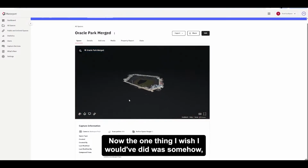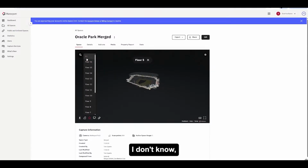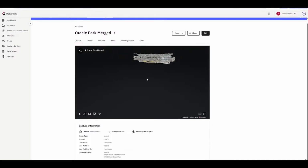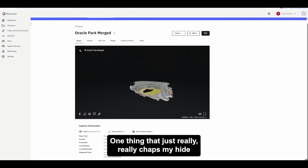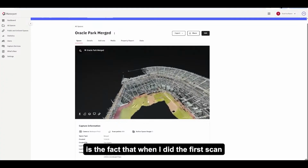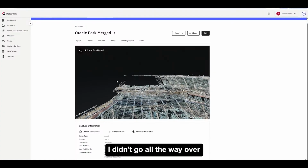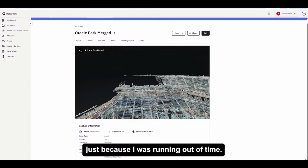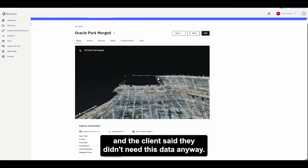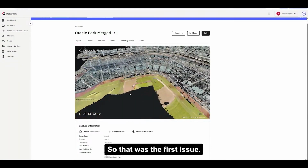Now, the one thing I wish I would have done was somehow, I don't know, I guess I couldn't have consolidated the floors. This is a pretty tall stadium. Let me go back and look at this. One thing that just really chaps my hide is the fact that when I was doing the scanning here, I didn't go all the way over just because I was running out of time. The stadium had a hard stop at a certain time, and the client said they didn't need this data anyway. They could recreate it. So that was the first issue.